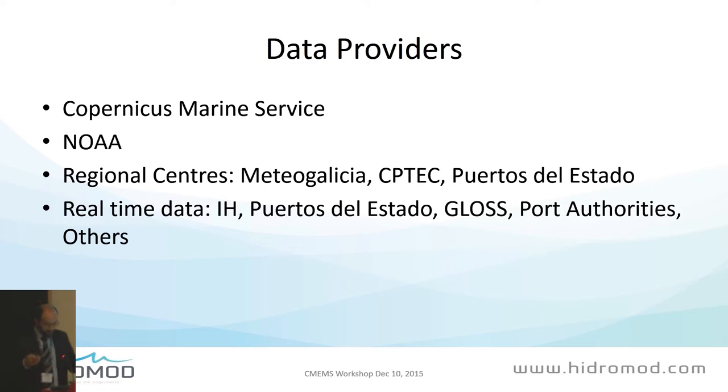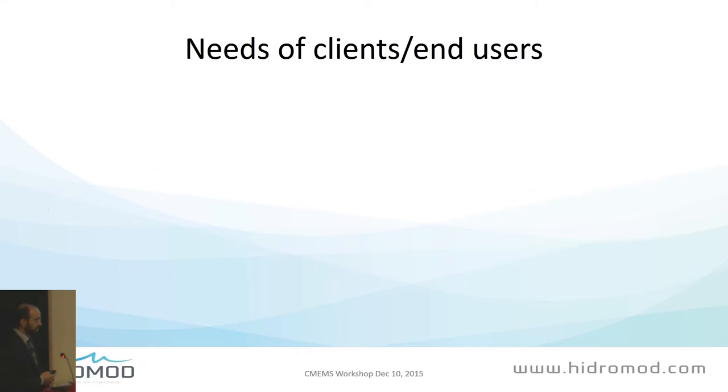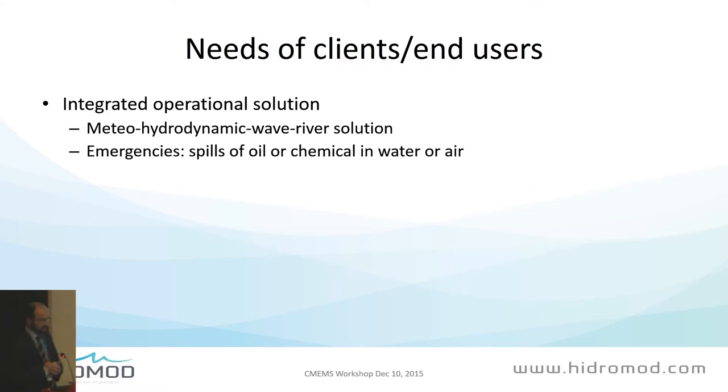And of course, we also produce data. We also produce models, real-time models. So what are the needs of our clients and of the end users of these systems? They need an integrated operational solution. So they need meteorology, hydrodynamics, waves, river inputs or outputs. And they need this for their operations. And usually they also need this for emergencies, so for oil and chemical spills in water or in air.